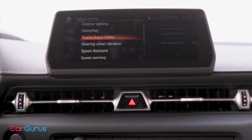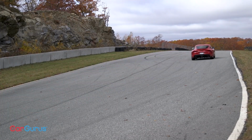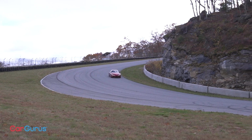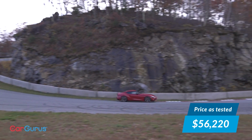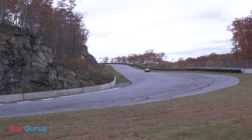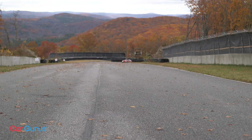$53,990, and our test model added the driver assist package, which includes dynamic cruise control, blind spot monitoring, and rear cross traffic alert. That, plus floor mats and a $955 destination fee, and our test model came in at $56,220. The premium Launch Edition starts at $55,250, and I expect most of them to carry a pretty steep markup.